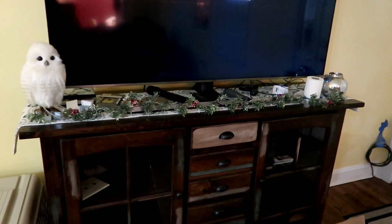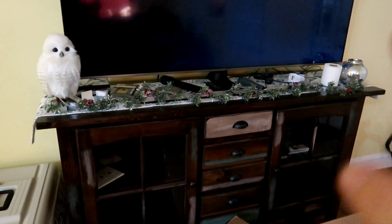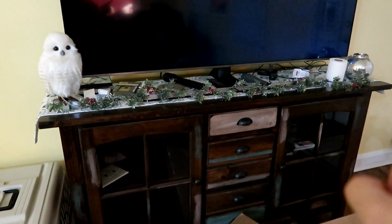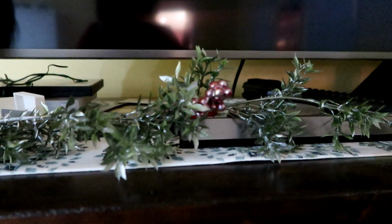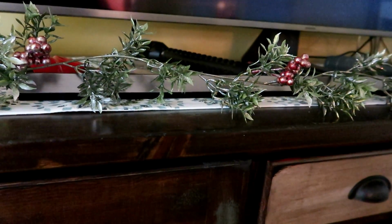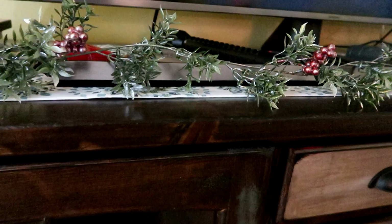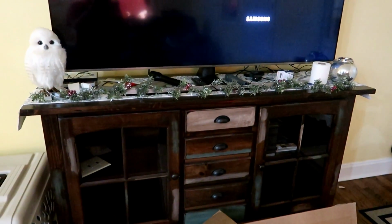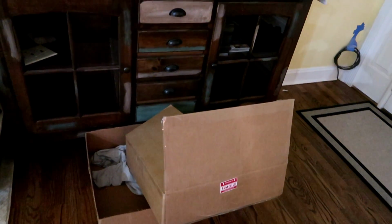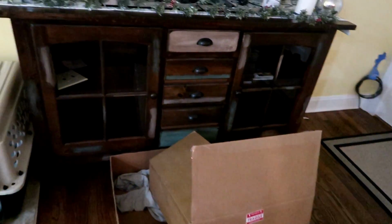Now this is a mess up here, you guys. I'm gonna be honest, I've got stuff sitting on it. Yes, we have toilet paper there. We were in a rush and my dad had a runny nose, so yes, I gotta remove that. Got this really pretty Christmas garland at Michael's, and it was like 50% off. And it's got berries on it. I thought that was really pretty just to put on the entertainment center when you come in the door. We've got cardboard that needs to go to recycling, so you'll have to please excuse the cardboard that's everywhere right now because we're still unpacking.